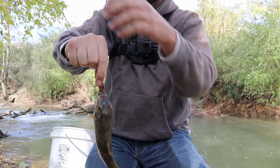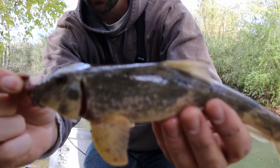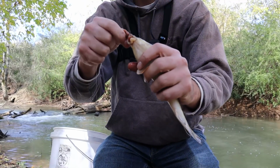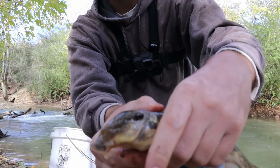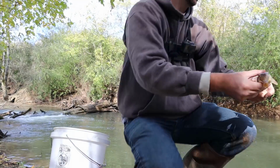First catch of the day, a northern hog sucker. It's a weird looking little fish, got a weird sucker mouth. Not exactly what I was thinking about catching, but there's my first fish. All right, let's get something else.